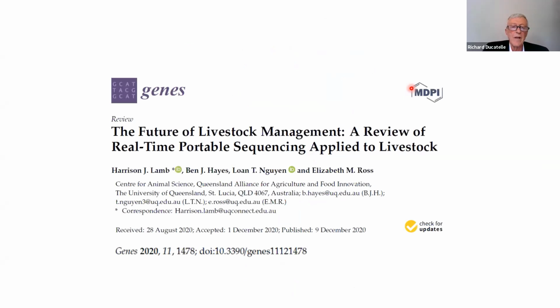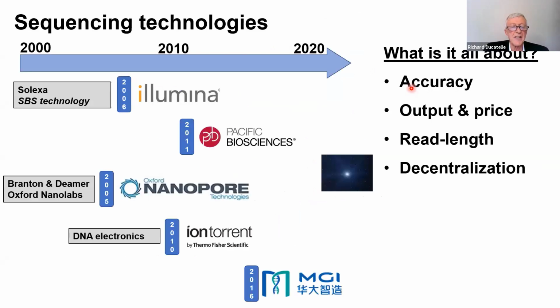But of course, it is reasonable to believe that sequencing will come closer and will become almost like what we call pen-side, and that moment is much closer than we think, because if we go to the sequencing technologies, we know that of course sequencing by synthesis is the reference today. It's Illumina. And that's what Dana was mostly referring to, I presume.